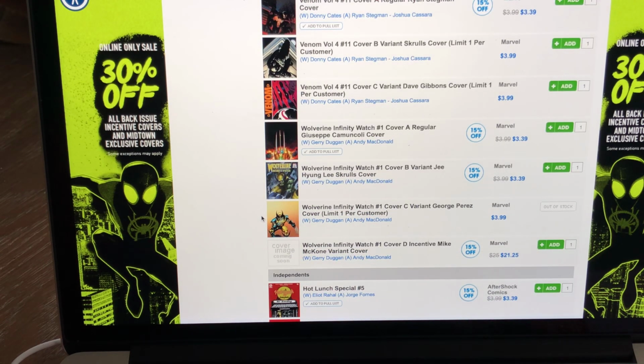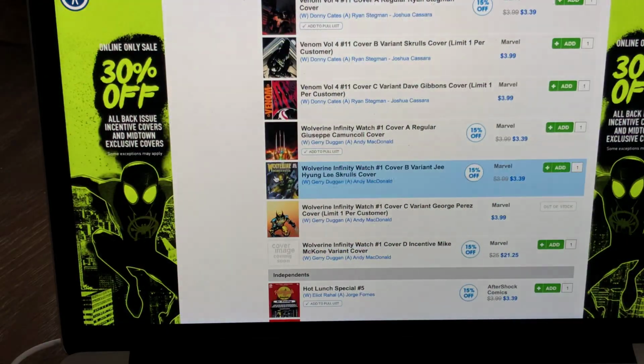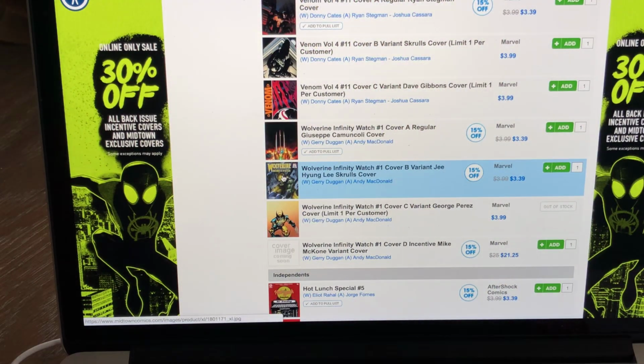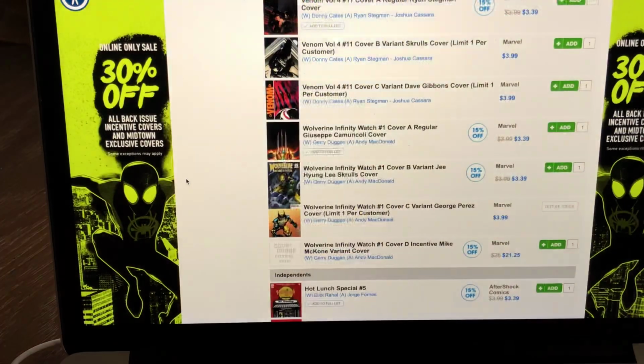And moving on down here, Wolverine Infinity Watch. You've got the A cover, and you've got a nice, who is that gentleman? Jae Hung Lee. That's pretty cool. I like that. That might be one I pick up.